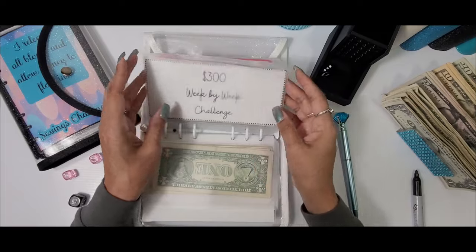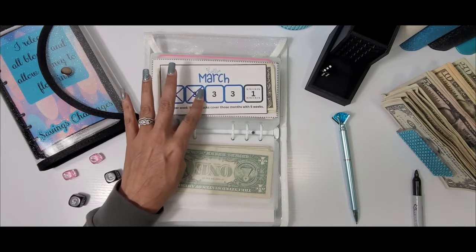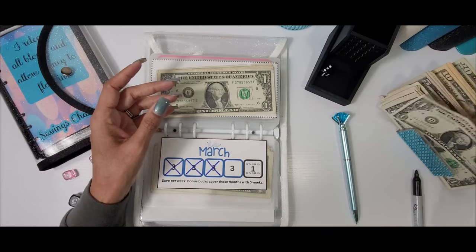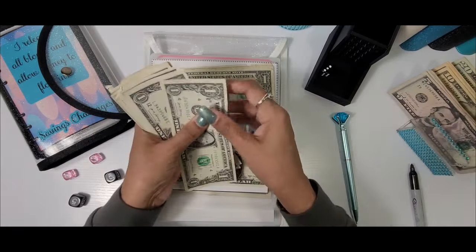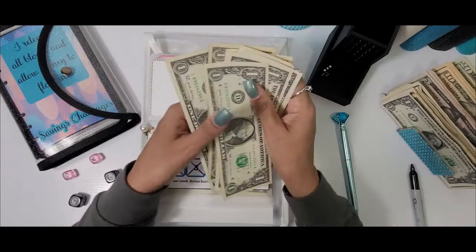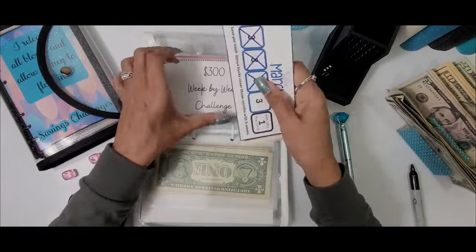Next, we are going to do Hands and Bands $300 week by week challenge. And today, guys, we are going to be putting $3 in. So let me go ahead and mark out this three. And this should take us to $9, right? So we're going to take this one, put it in here, and we, no, Raquel, one, one, two, three. I don't know why I was ready to do that. And so we should have $9. One, two, three, four, five, six, seven, eight, nine. And we are going to put this back in here.